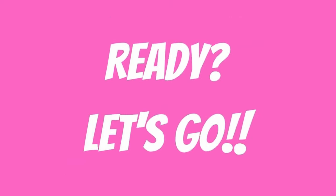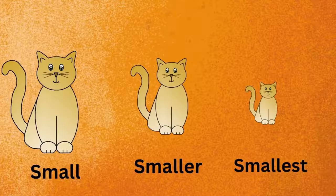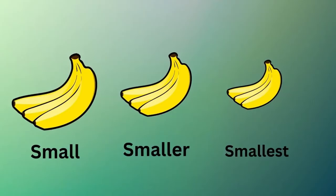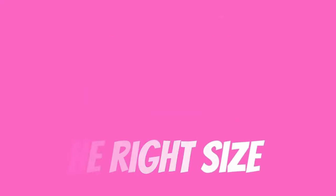Are you ready? Let's go. Big, bigger, biggest. Small, smaller, smallest. Big, bigger, biggest. Small, smaller, smallest. Now let's see if you can find the right size.